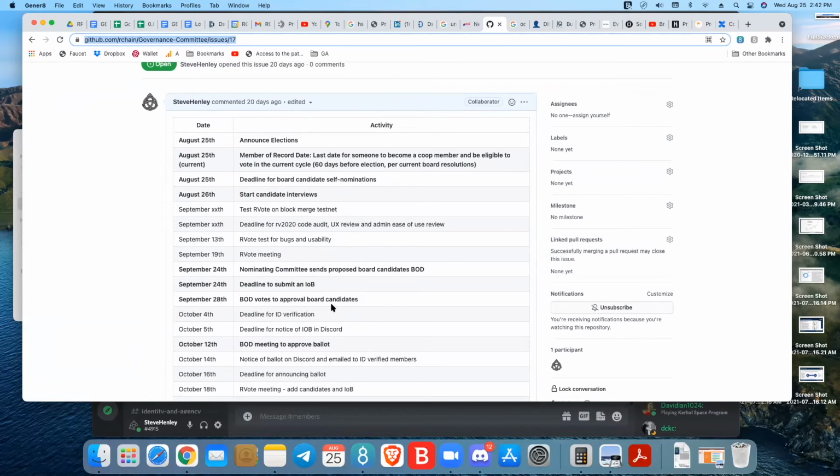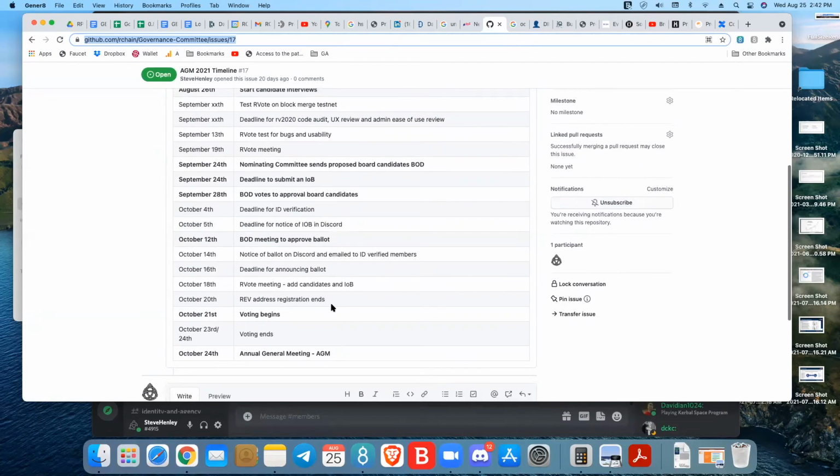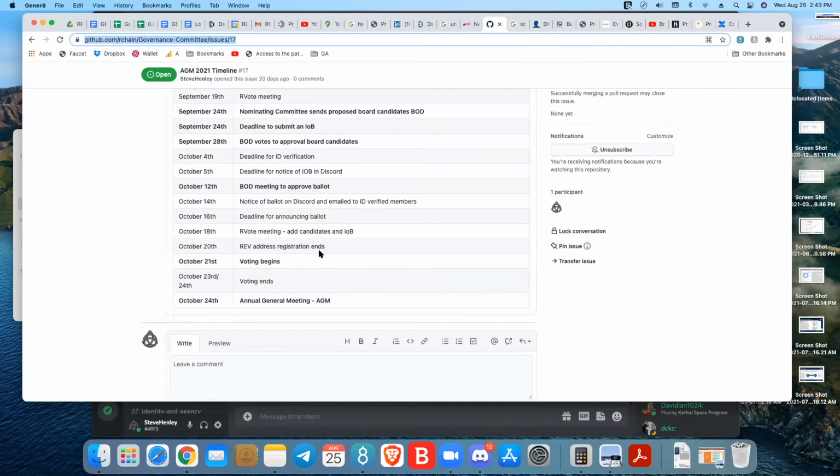Those dates are roughly because we're going to be using the R-Vote mechanism that we used last year. So if you voted last year, you'll have some familiarity with that. But that's the voting mechanism that we'll be using. And then voting will end October 23rd, 24th, depending on your time zone.